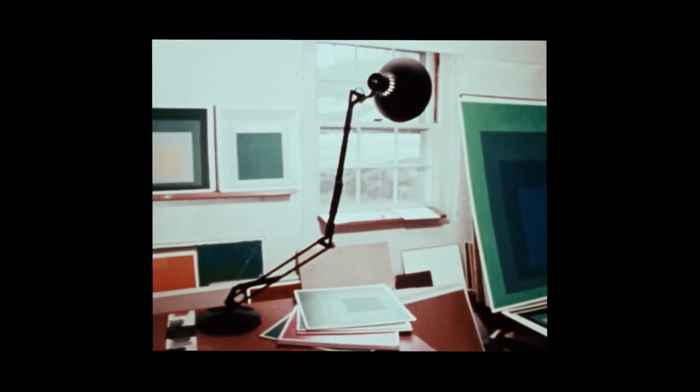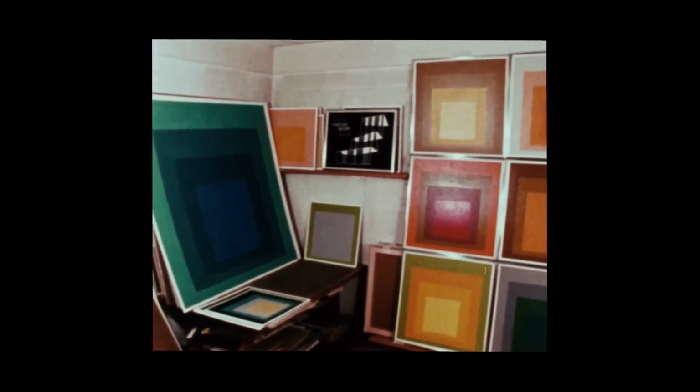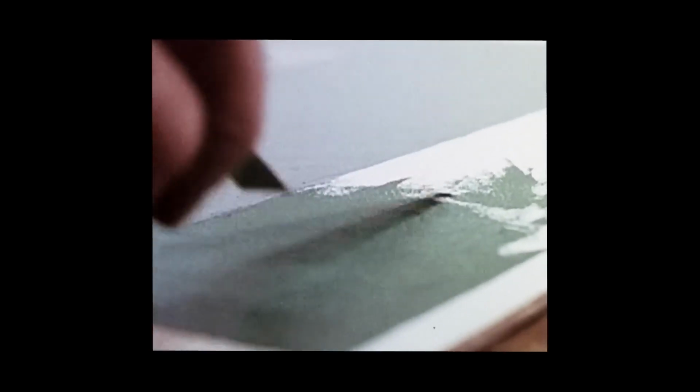This method of arranging colors within the restrictions of the format of concentric squares afforded him an opportunity to continue doing this forever without repeating himself, but at each point, I think, learning more about the relationships between color, which really was the most living aspect in his view.